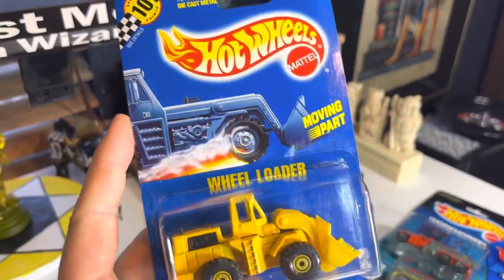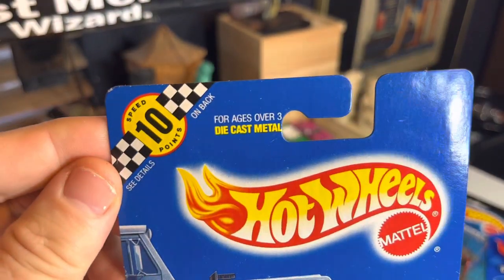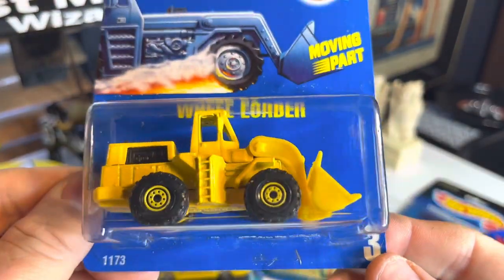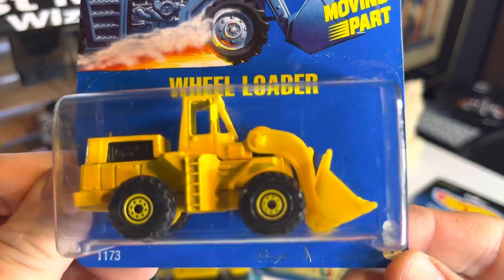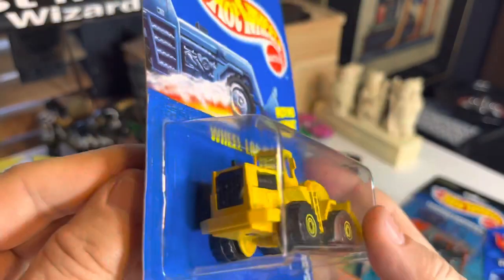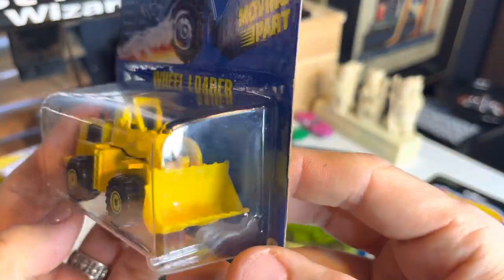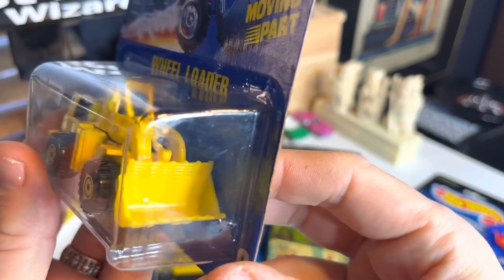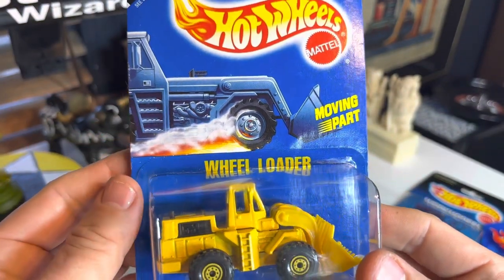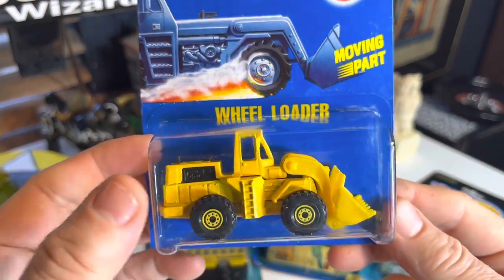All right, this is from 1990. You can see these speed points. Moving part. Collector number 3, this is the wheel loader, again with the yellow construction wheels. Pretty heavy piece as well. No windows. You see the bucket? Just in pristine shape. $11.73 cat wheel loader.